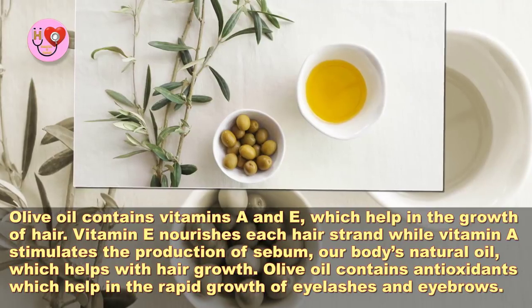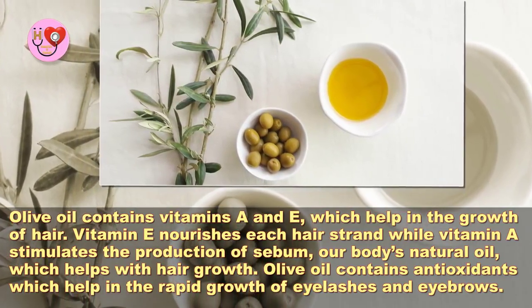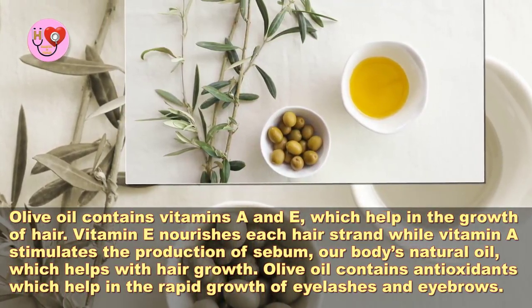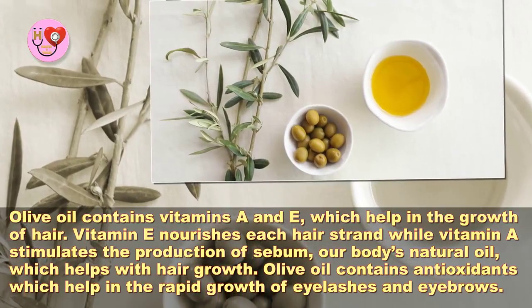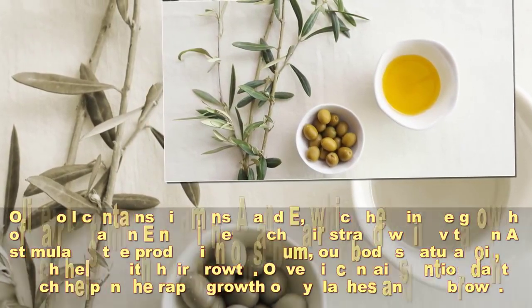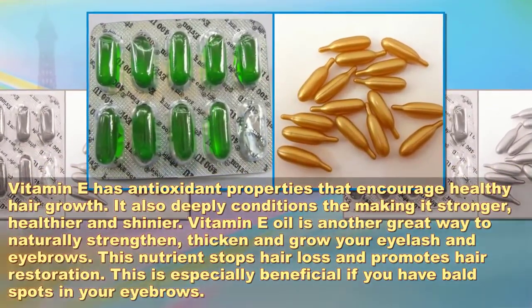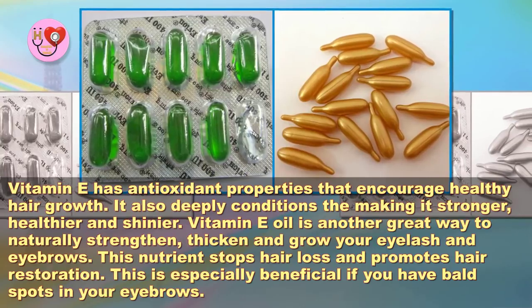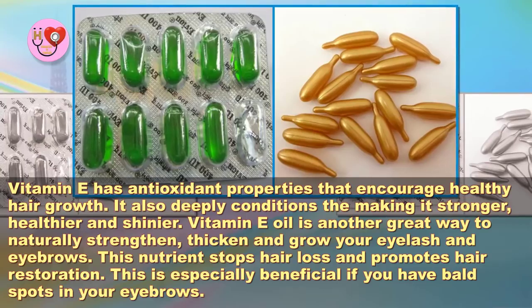Vitamin E nourishes each hair strand while vitamin A stimulates the production of sebum, our body's natural oil, which helps with hair growth. Olive oil contains antioxidants which help in the rapid growth of eyelashes and eyebrows. Vitamin E has antioxidant properties that encourage healthy hair growth. It also deeply conditions the hair, making it stronger, healthier and shinier.